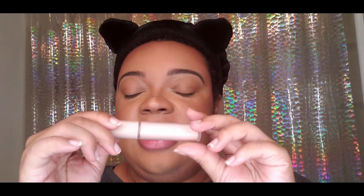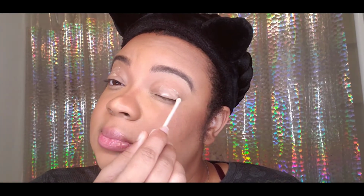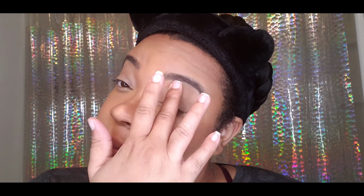We will be using the Fenty Beauty eyeshadow primer. And I make sure that I try to generously apply it over my eyelid and eye area. And I'm going all the way up to my brow bone today. I don't know, something is just telling me to do it. Typically, I wouldn't go up that high, but that's what my gut is telling me to do, so I'm going to follow my gut.